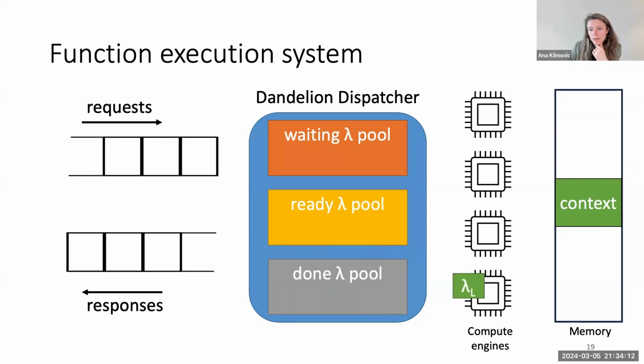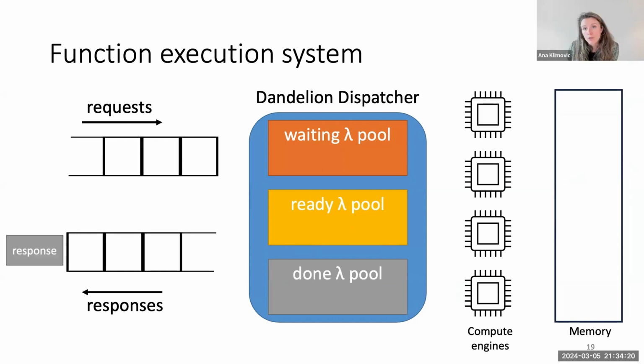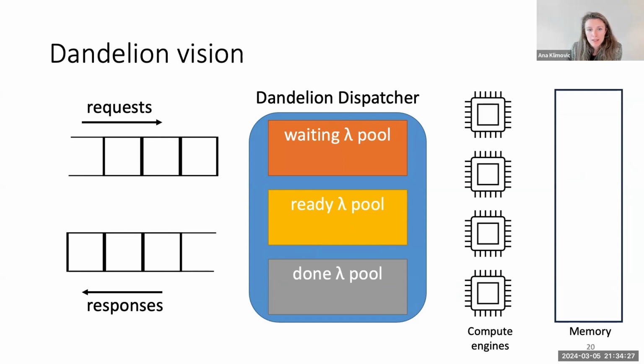Okay, and when this function now gets compute resources, it can start executing, and then we can send the response based on the executable this function produced. Okay, so that's how Dandelion executes one of these application DAGs. And then, sort of, what are the advantages? What's our vision here with why we're even trying to have this separation of compute and IO?